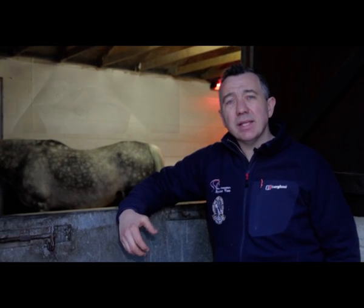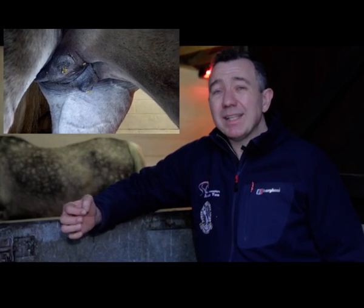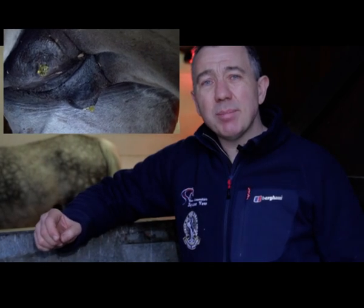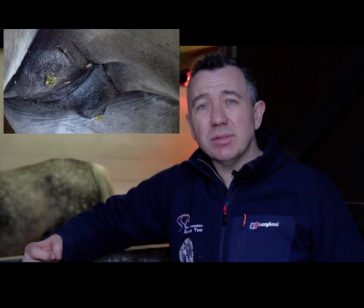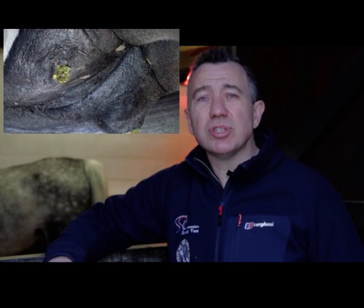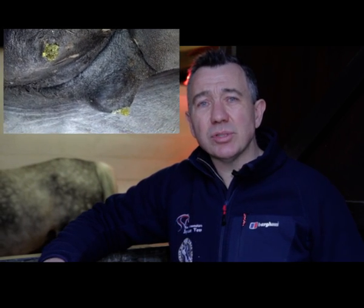Well, the main thing is waxing up on the teats. That's obviously a waxy substance that can be a sort of yellowy, white appearance just on the ends of the teats, and can get quite large, even the size of a small grape sometimes. And that is generally a very good sign that foaling is imminent. We're talking 24 to 48 hours, but it can be a lot longer. It can be several days sometimes, but again, it's another important thing to watch out for.